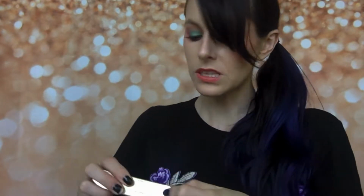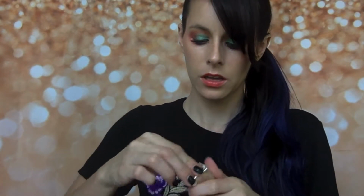I got a couple of the glitter and glows by Stila. One of them, I think this one's the highlighter, and I also do believe I got just a regular glitter and glow. I have a little collection of them over here.